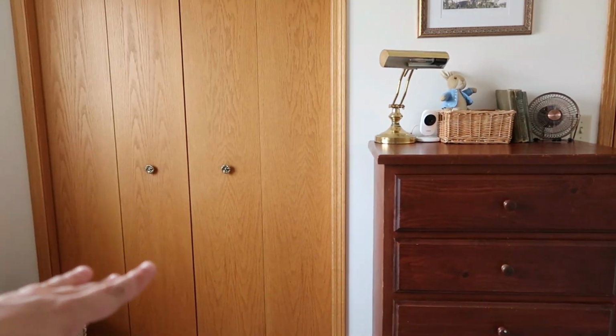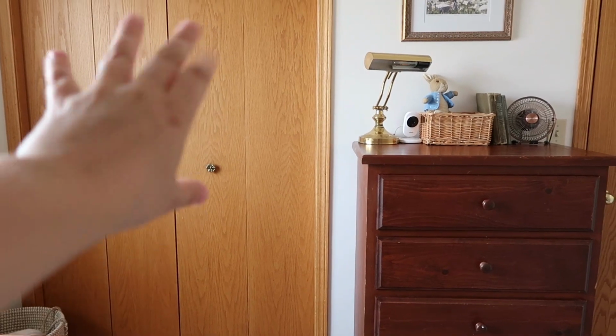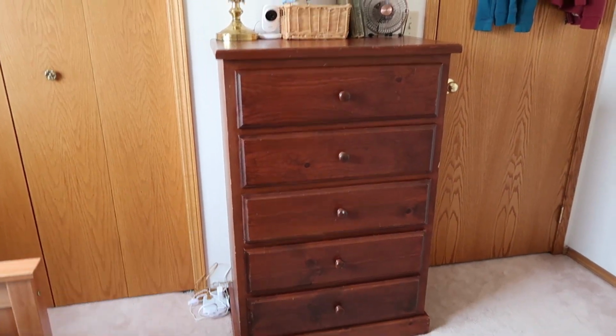I do have some of Chase's clothes in here. That is a mess. I'm not even going to show you. It's so disorganized. It's a little cray-cray in there. So we're not going to show you that. I do need to organize that eventually though. But most of their clothes are in here. Cooper's clothes are in the two bottom ones.